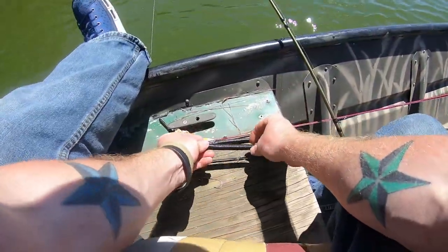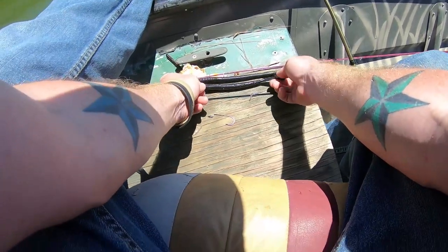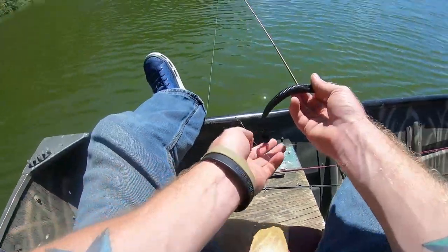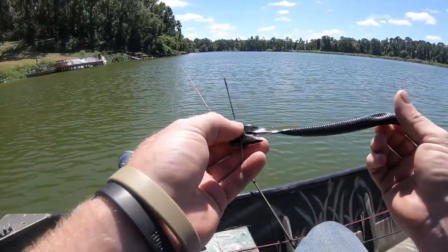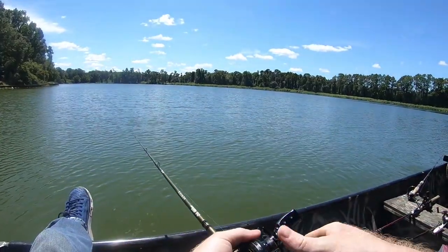So you see, this is the regular black trick worm there. This is the black trick worm, what they call a speed worm. So it's got the tail on there, designed where you reel it really fast and that tail vibrates and creates some action. All right, throwing out the speed worm, guys.